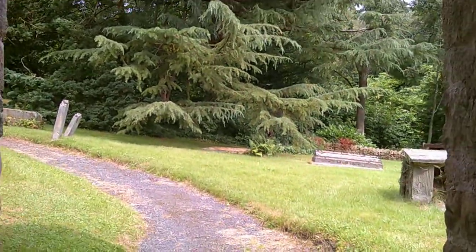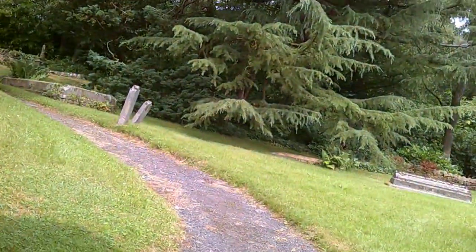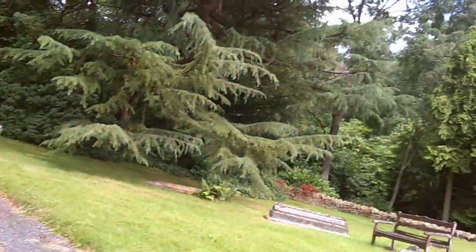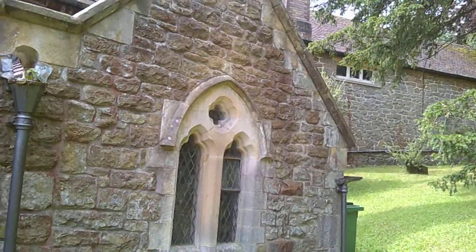So here we are in the porch at Church Preen. You have here what looks like an external vestry. Certainly isn't an internal one, so that would make some sense. And we come out into a little graveyard. Yes, it is a little external vestry, there it is. And porch and vestry are in one. We come out into a little graveyard.